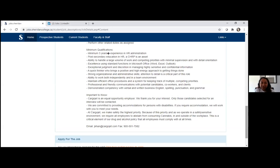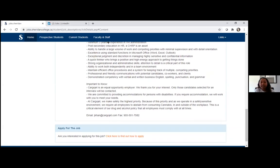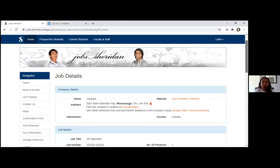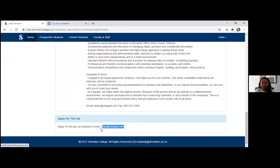If you scroll down a little bit more, then you can also see how to apply for that job. If you click here to apply, you'd either be able to see the website that the employer is directing you to apply through, or to the employer directly themselves. You'll see actually in the job description, the employer listed their email address and fax number. So you can also respond to that posting through email or fax. And again, the email address is listed there in the applying for this job.